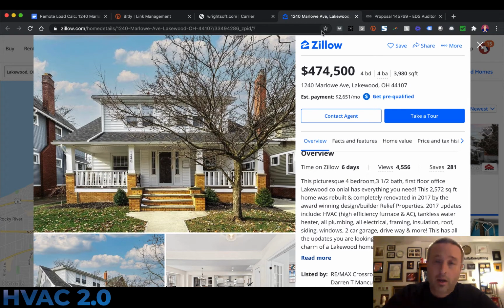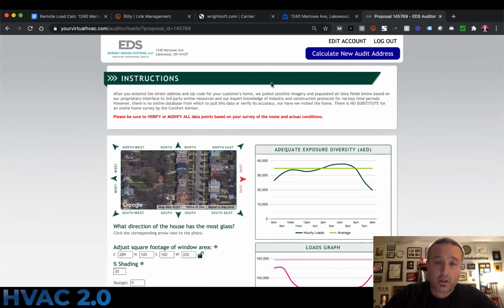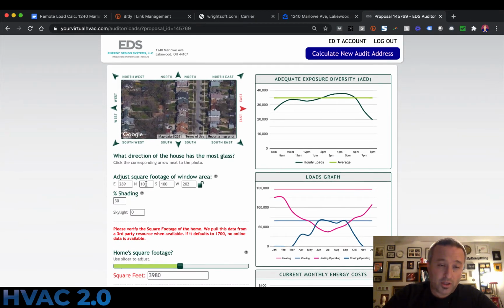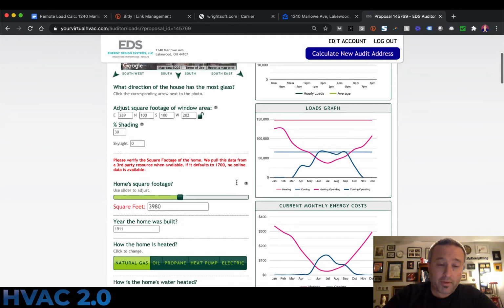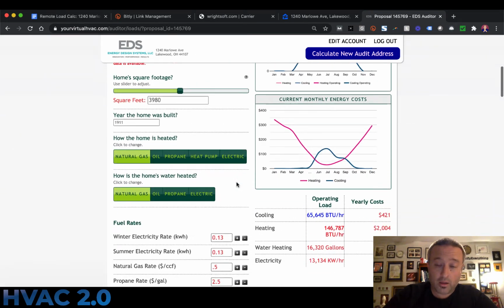So for starters, I want to show you something that I'm not liking right now. So this is the EDS load calc tool. This is actually the auditor tool. And the only thing I change in here is I change their window area on the sides of the house to be 100 square feet. So it's 10 foot by 10 foot with their windows. That's a little bit extra for what it is. But aside from that, I left everything the same as to what came loaded.